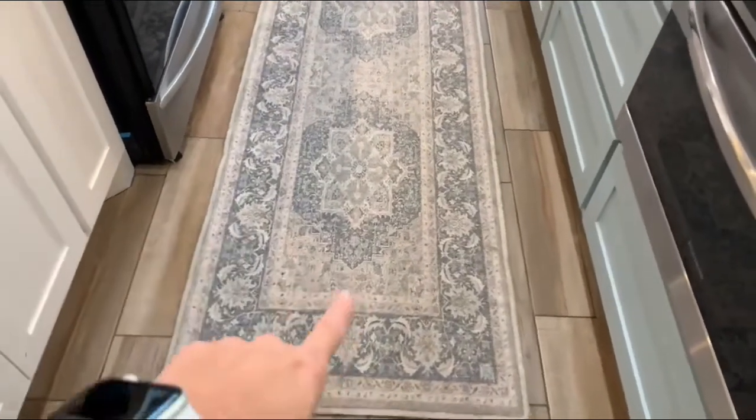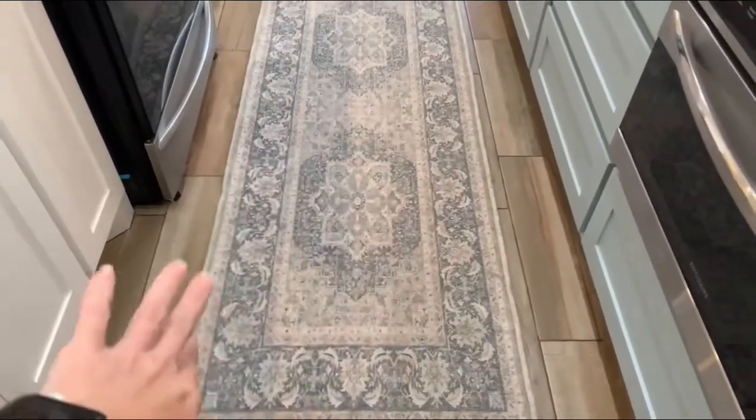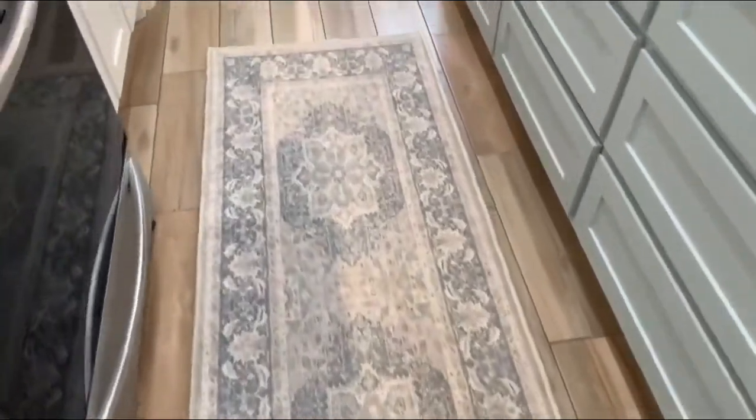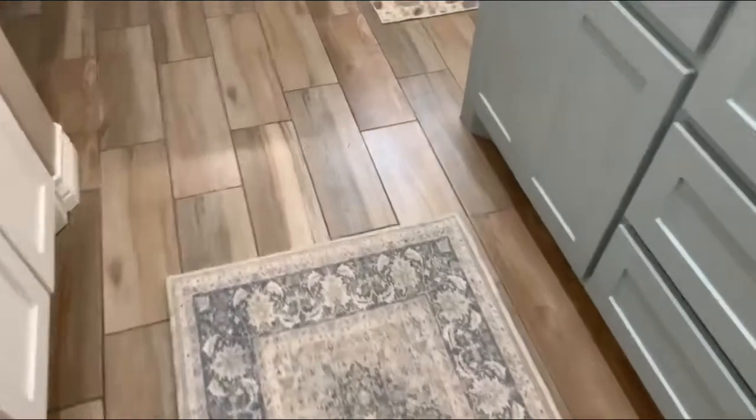It has a pad underneath it and you could take off the top part and throw it in your washing machine and wash your rug that way. So it's amazing and it works great.